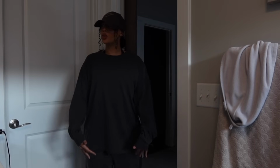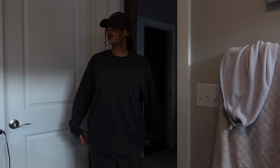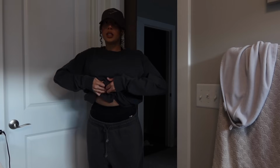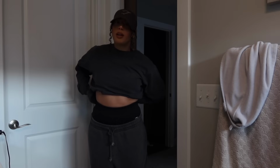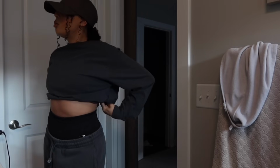They're long in length, so when I do legs today and I take off my sweats, which you guys will see, it'll still cover my glutes, which I love. But you could also take it and tuck it into your sports bra. A lot of the girlies love to do this to create that oversized, baggy crop top. I don't buy crop tops like this that are already short because I find them to be so pointless.